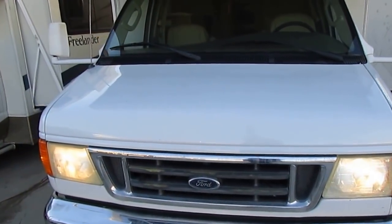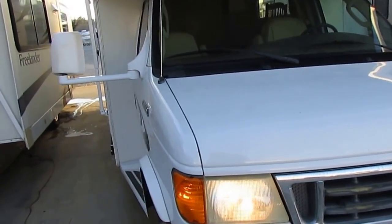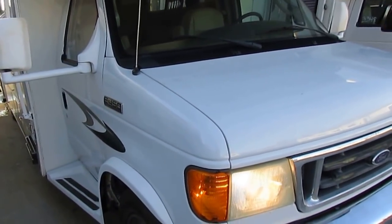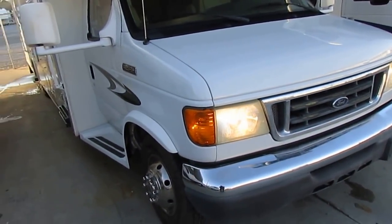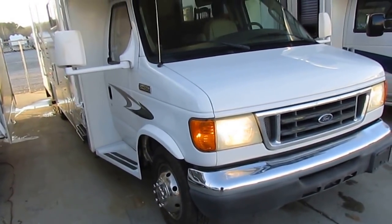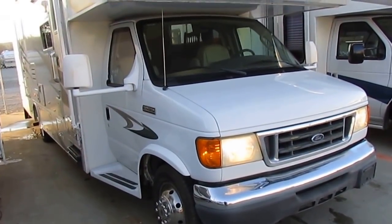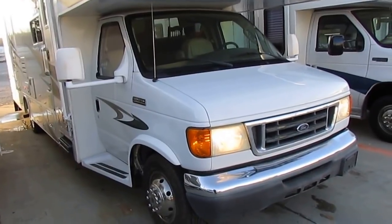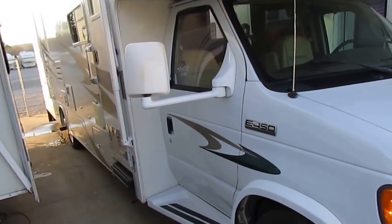Got a 6.8 liter Triton V-10, 305 horsepower, 420 pound-feet of torque. It's a great motor, been around since 1997. It's proven itself over the decades, and it's not going anywhere. I mean, it's a great motor for this size RV and even bigger. I mean, they put that same motor in a 38-foot Class A.